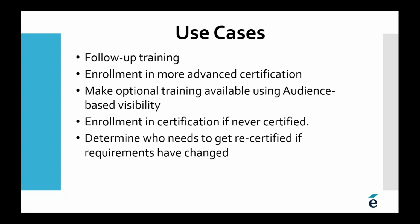Or you may want to enroll them in some more advanced certifications. So it's forklift certification 1, and then maybe there's a forklift certification 2 that you can enroll them in once they've completed that certification.